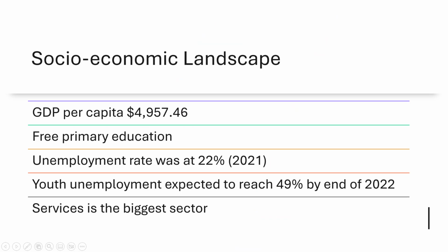The socio-economic landscape of Namibia. Namibia is considered to be an upper middle-income nation. Namibia has an estimated nominal annual GDP per person of $4,957.46. It also has free primary education since its independence in 1990. However, the unemployment rate is pretty high at 22% in 2021. Also, the youth unemployment is expected to reach 49% by the end of 2022. And the biggest sector of Namibia is the service sector.